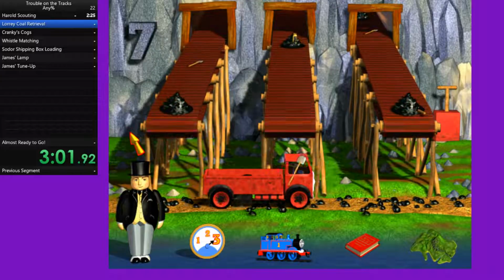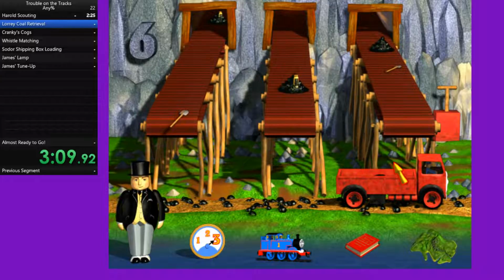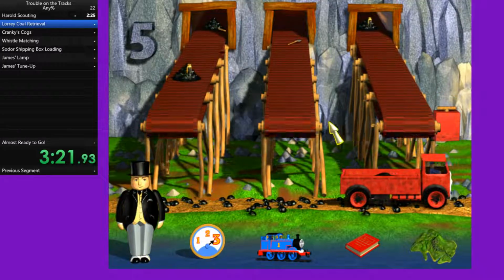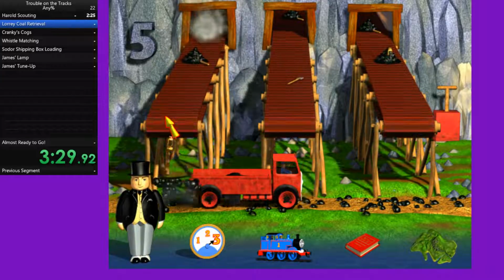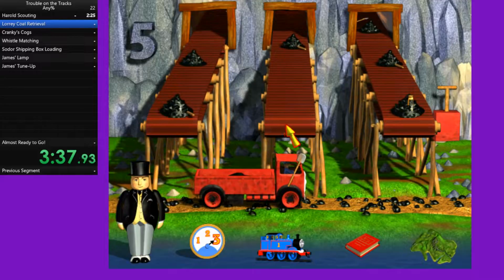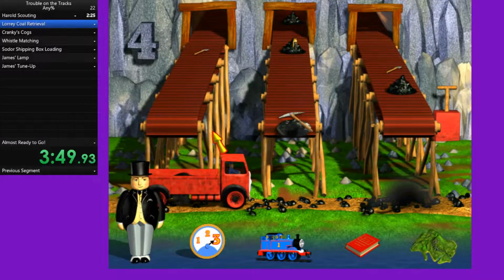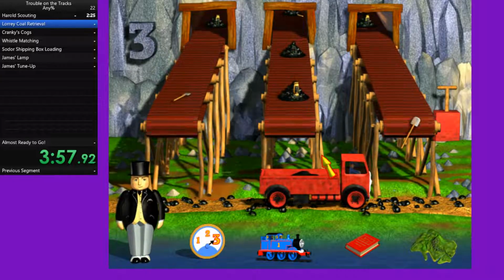Let's get going. I need 7 more loads. Don't be so impatient, horrid lorry. Collecting coal makes me real grumpy. Never mind, you'll soon be finished. Only 5 more loads. Hurry up! I'm tired. You only need 3 more loads now.